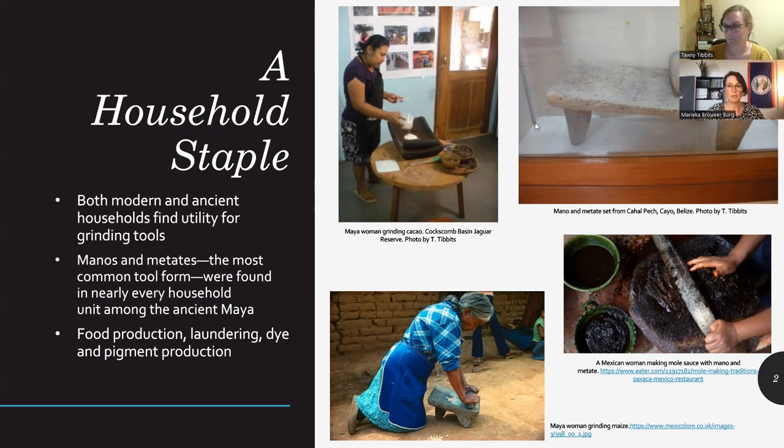Here you can see in the top right-hand corner, the metate, which is the base stone on which materials are ground, sometimes flat on the bottom, sometimes with feet to elevate them. And then you also see the mano, which is the handheld portion that is moved across the metate to grind.